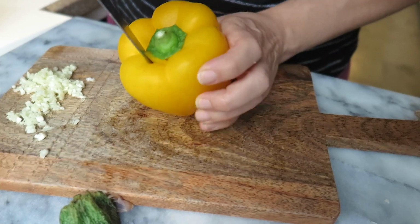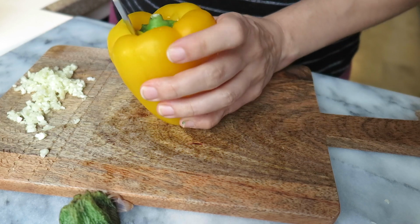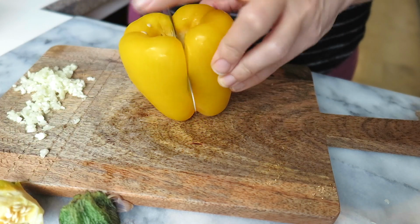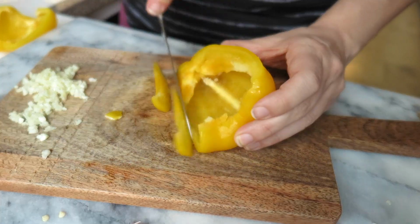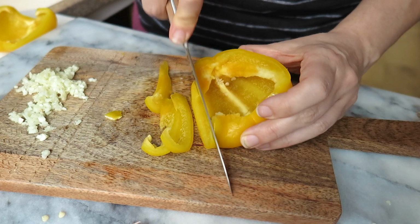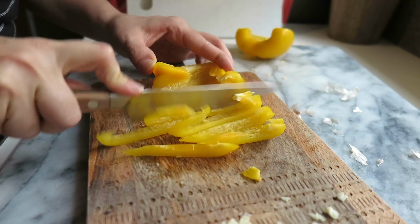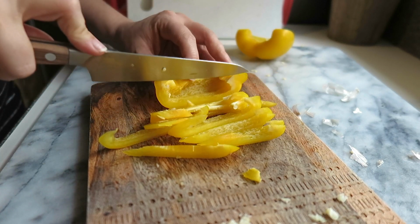For this particular pasta recipe, I really wanted to keep it summer inspired, so I'm also going to use a bell pepper. I used a yellow bell pepper because I feel like they're a little bit sweeter and I prefer that, but you can really just use whatever. So I just cut this in half, de-seeded it, and then sliced it. And I also will often cut those slices in half. Again, it's just kind of easier for a toddler to eat without these long strands of pepper in there.